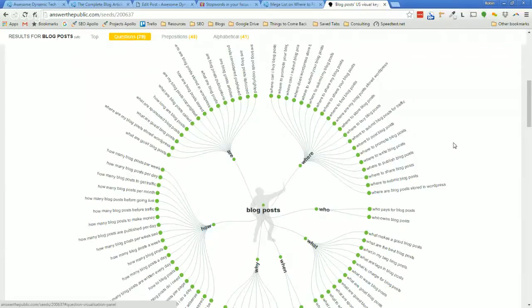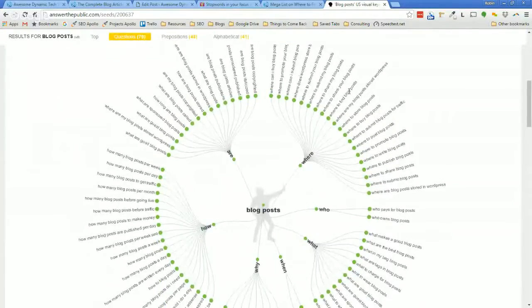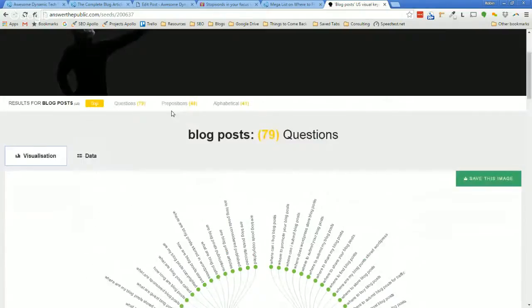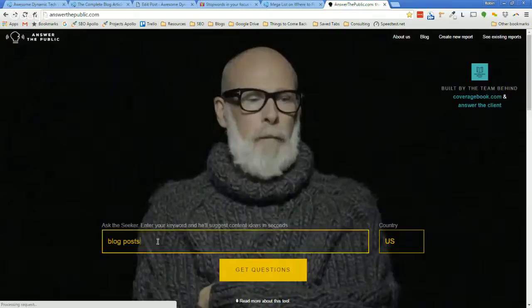Yeah, this is a very cool tool where you just pop in a word like blog posts, and this is what real people are searching in Google. So it's a great way to generate some content and some traffic. So if you're like, okay, I want to write a blog post about this item, let's use the example of chiropractor.